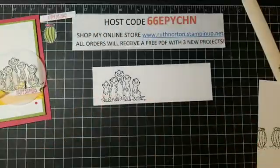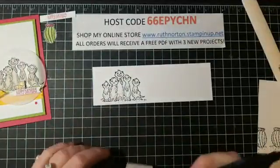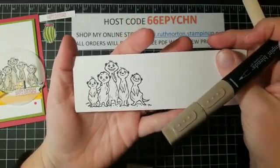and we're going to get to coloring our little meerkats here. I am only using crumb cake for these guys. I'm using crumb cake combo light and dark. So again, when you color a Stampin' Up! image, look for where the artist has given you those little lines where it's going to be darker.